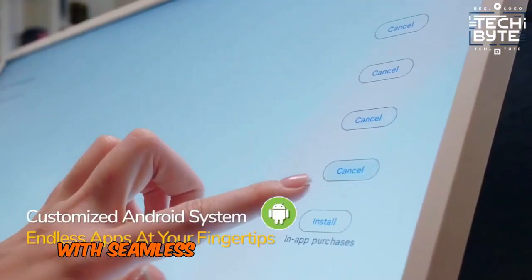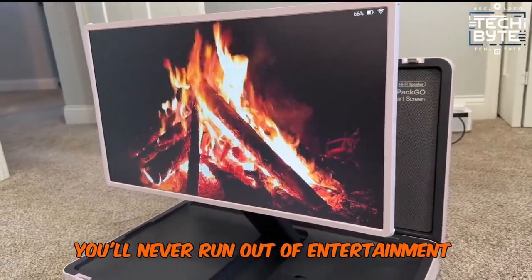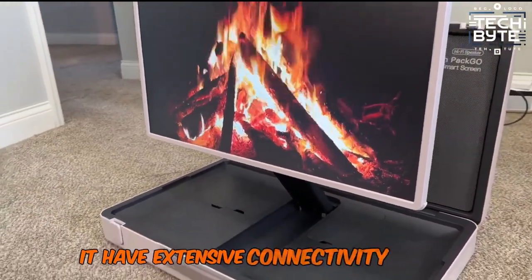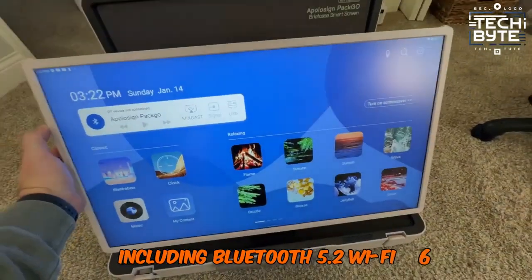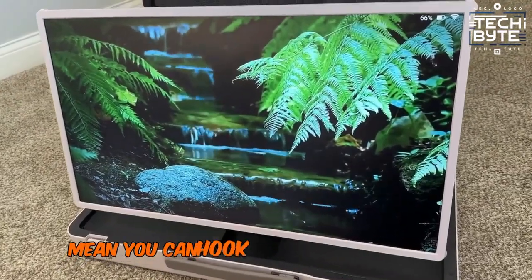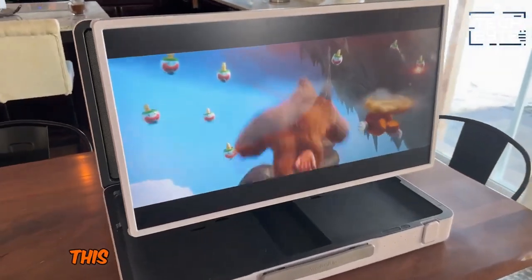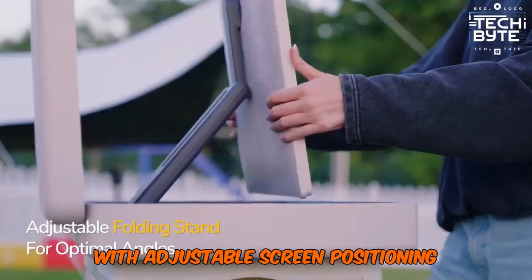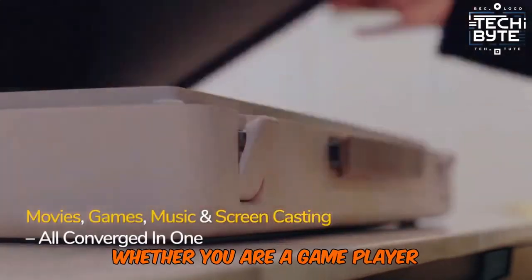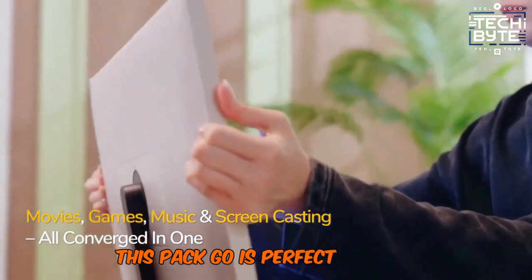Plus, with seamless app integration and Google Play access, you'll never run out of entertainment options. It has extensive connectivity options, including Bluetooth 5.2, Wi-Fi 6, and multiple ports, which mean you can hook up all your favorite devices. But here's the best part. This thing is versatile in viewing options with adjustable screen positioning. Whether you are a game player, a movie lover, or a music fanatic, this Pack Go is perfect for you.